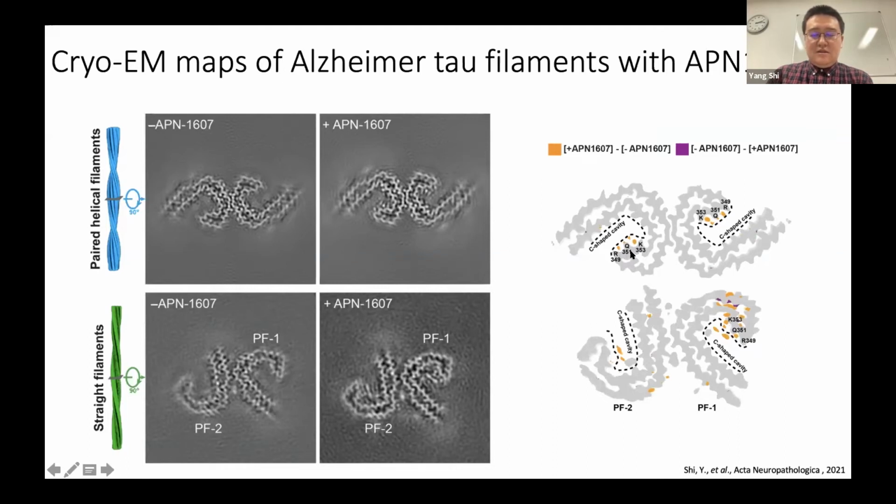Surprisingly, in the straight filament, although they have a very similar C-shaped core, not only could we see exactly the same binding site as what we found in the paired helical filament, we could also see extra densities, a binding site in the C-shaped cavity, which suggests that the different protofilament packing will have some effects on ligand binding behaviors. And also, based on this binding site information, this could allow us to develop better, more specific tau ligands in the future.